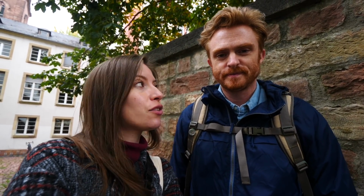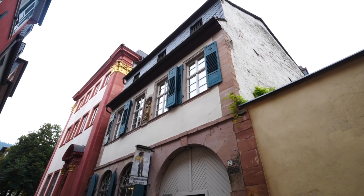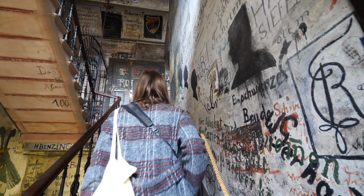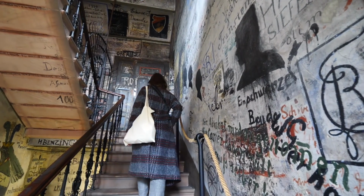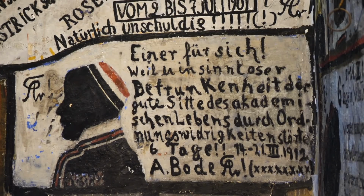But yeah, it's a really cool place. If you want to visit, it's €3 per person. And you just go into the university bookstore and you can pay for your ticket there. And then you get a 10-minute time slot. And you can just go up, look around. Lots of cool graffiti. That building looks like it could be in Berlin, to be honest, with the graffiti.